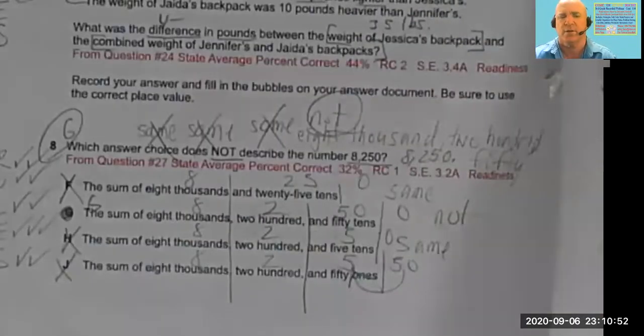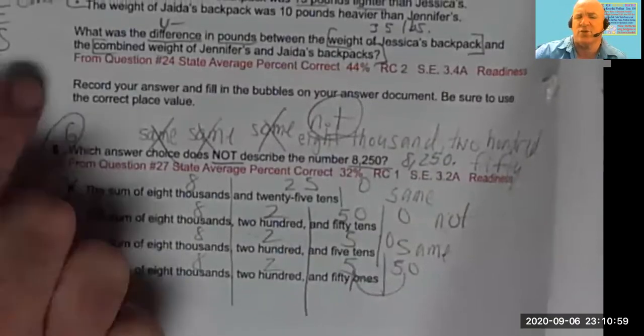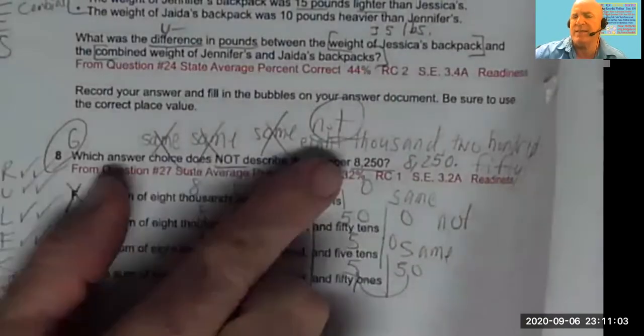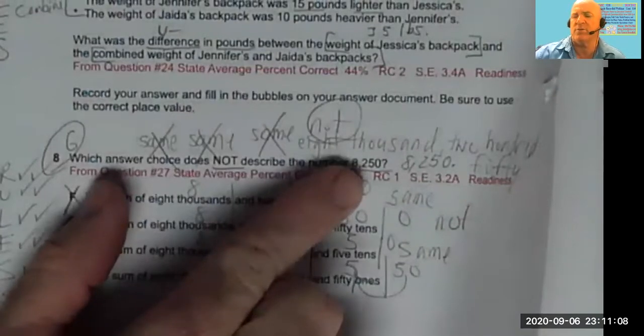So let's take a look at our question, because there is nothing here but a question. Which answer choice does not describe the number 8,000. And so comma means pause.